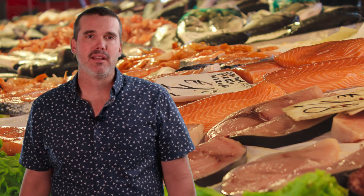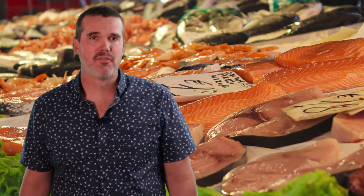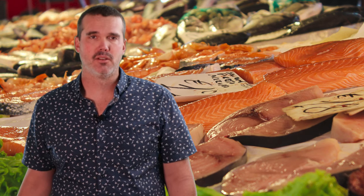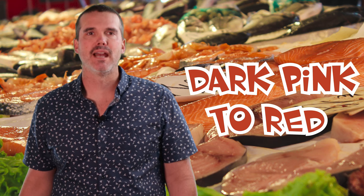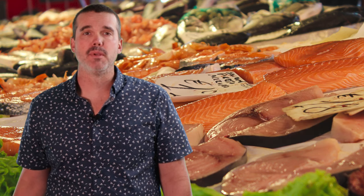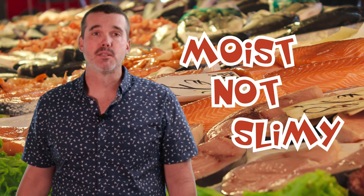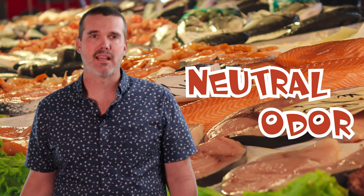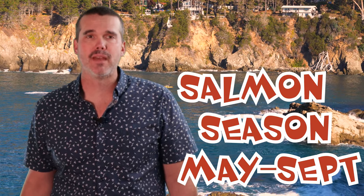When shopping for salmon, there's only three different options that you can find it in. That is fresh, previously frozen, and frozen. When shopping for fresh salmon, there are a few things to look for. It should be dark pink to red in color. It shouldn't have any gray spots or discolored sections. It should be moist, but not slimy. The smell should be closer to an ocean breeze than fishy, and it should never smell like a cat food factory. Fresh salmon comes around in the largest numbers and is the most affordable between the months of May and September.